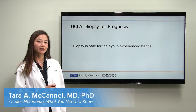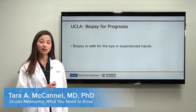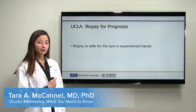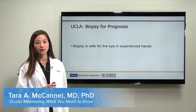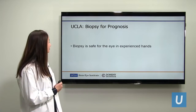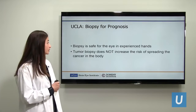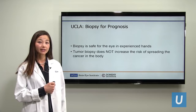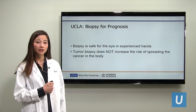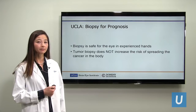But what about the safety of biopsy? If you go to the internet, there is a lot of information that may make you worried about having a biopsy. Ourselves and many other centers now have published on the safety of this procedure in experienced hands. The tumor biopsy does not increase the risk of spreading the cancer in the body. And it does give valuable information that patients want to know so that they can plan their life.